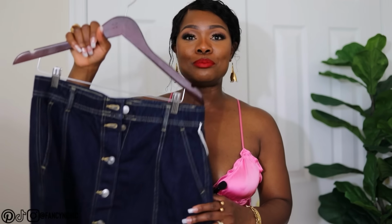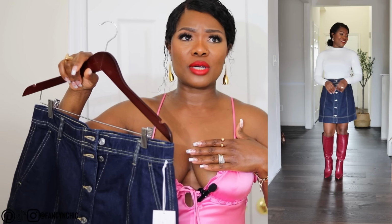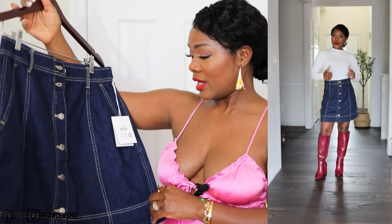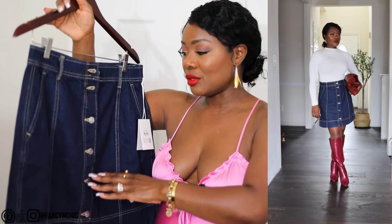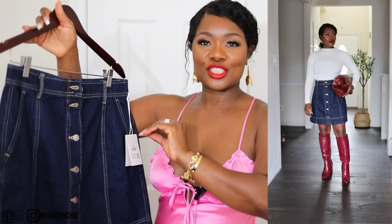So the next piece, I have been really loving denim, especially the dark wash lately. So I picked up this beautiful mini skirt. I think I did see a bandeau style dress, but I think that one sold out. It might be Walmart or H&M, I'm not sure. But I saw this by Free Assembly and I thought I should pick it up. I just love the lighter stitching details going on. It adds a nice touch to the look.